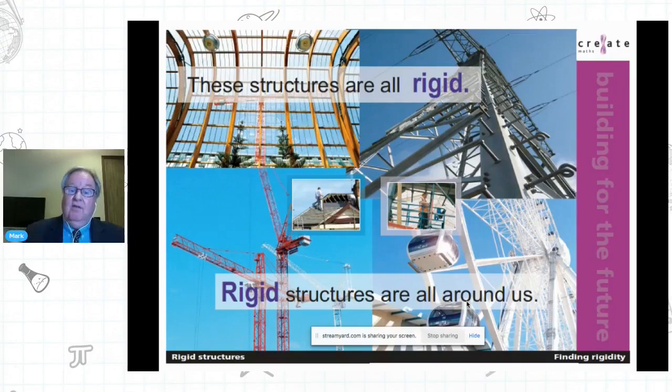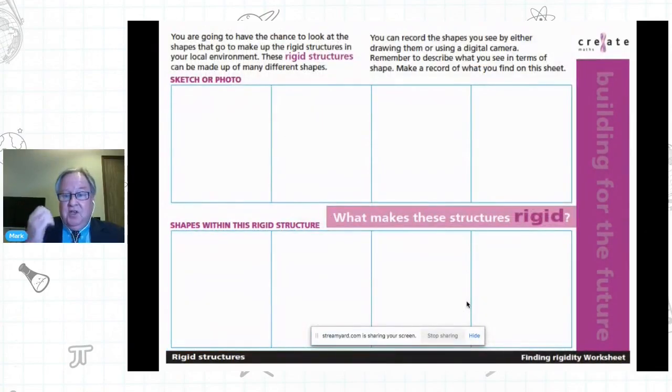Here the students are looking first of all at rigid structures and getting them to think about all the different rigid structures which are around them. And so the students might be taking photographs or making drawings of rigid structures where they live, in the towns or cities or even the countryside where they're living. And then drawing the shapes within those rigid structures. So now the students are thinking about the different shapes, whether they're triangles or quadrilaterals and so on.